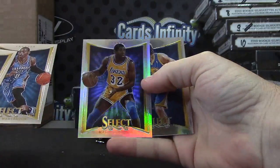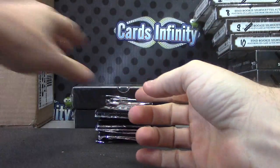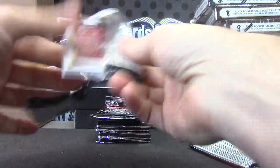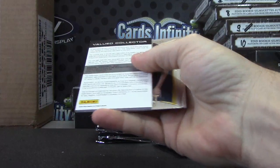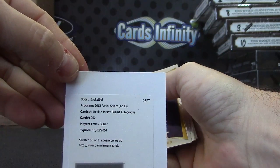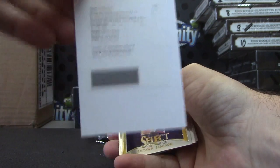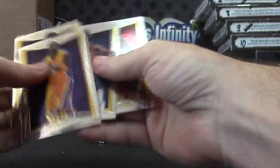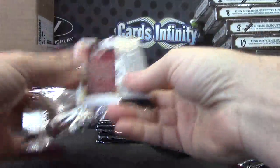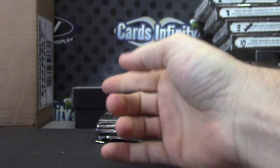Prism card of Magic Johnson. Valued collector is Jimmy Butler. Rookie jersey prism autograph. Pretty nice. They should be moving on. Jimmy Butler. Guy opens the door and leaves the door open. Magic Johnson.